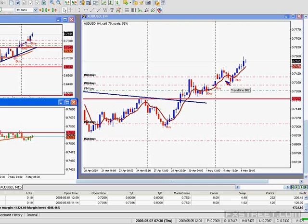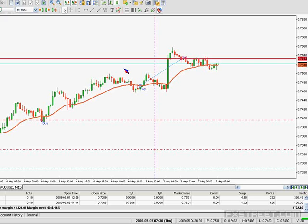There's no resistance up here. Now you've got a double bottom, little higher low factor going on. I think I'll try and spot trade this again. Profit target.